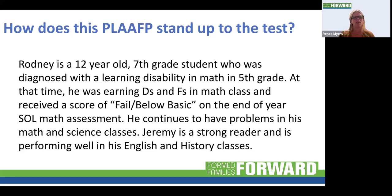Rodney is a 12-year-old 7th grade student who was diagnosed with a learning disability in math in 5th grade. At that time, he was earning D's and F's in math class and received a score of fail below basic on the end of year SOL math assessment. He continues to have problems in his math and science classes. Jeremy is a strong reader and is performing well in his English and history classes.